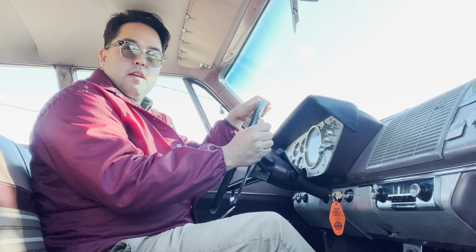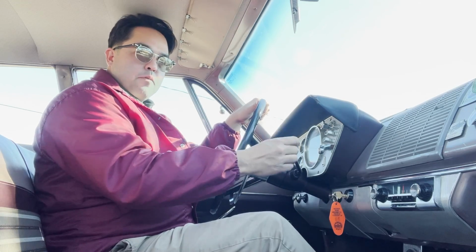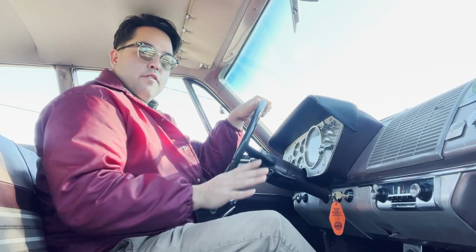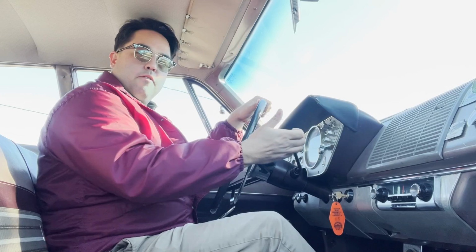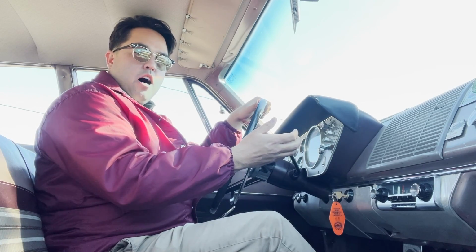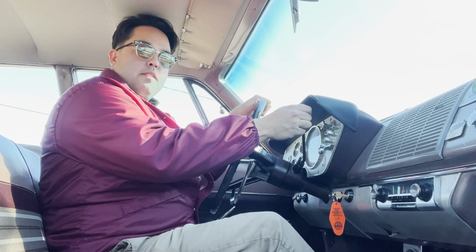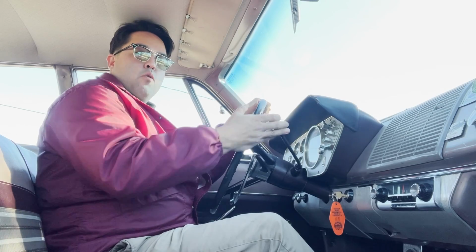See how it just drops in? You don't have to push it forward, but just for ease of explaining, it's forward. So forward and up is second, forward and down is third. So the middle is neutral. You can go back and forth. So first, back towards you and down. It'll automatically drop forward. Up is second, down is third. And then reverse is back towards you and up.